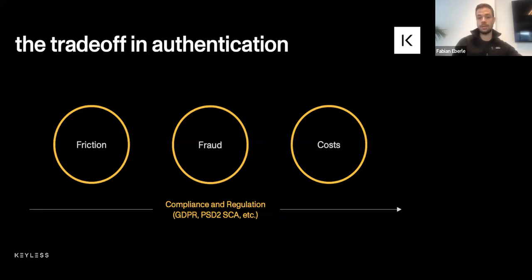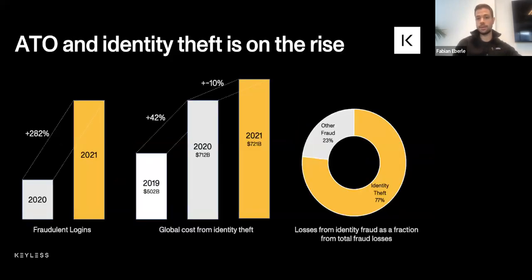And then there's the underlying compliance and regulatory aspects, with the GDPR in Europe, for example, and the strong customer authentication requirements under the Open Banking Directive or PSD2 that mandate multi-factor authentication, which adds another complexity to striking the right balance in that trade-off. And when we look at the challenges that we observe in the market, we see account takeover fraud or identity theft skyrocket, and particularly over the last few years.